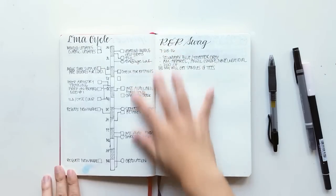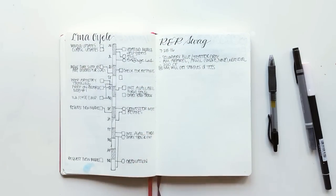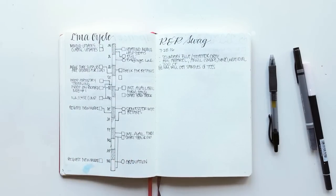That time ladder is from Ursula Honey Roses and then Christina Shylin.qc. I use this to help me make a timeline of one of my projects. So this would be a great project spread if you wanted to plan out when it is you want to do certain tasks or milestones in a project.